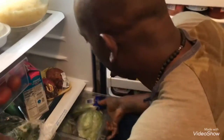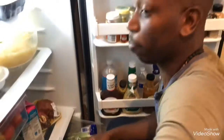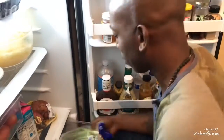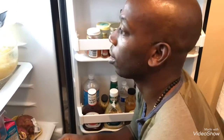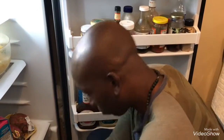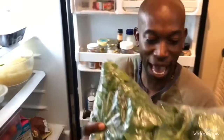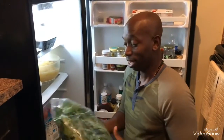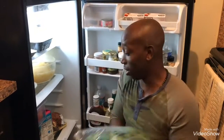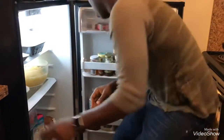What else we got down here? I got this cabbage. I'm gonna do that. Man, it's heavy. And then we got our scallion. Let me see what else we have. You know what? We got this big bag. I had to make a trade real quick. I don't know if I'm gonna use this, but this big bag of spinach. You ever seen this big bag of spinach before? I might use it, I might not use it. I'm gonna put it in the fridge and I'll think about it. All right, that's it for the refrigerator.